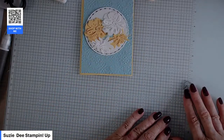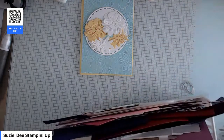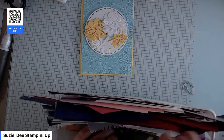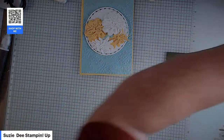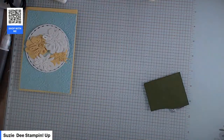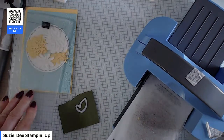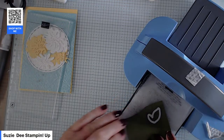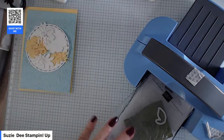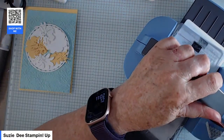So I want some green. Have I got any here in my bit box? I've got a box full of little bits. I only want a bit. There we go. Look at that. These are all the strips that you cut off. I've stopped collecting them now. It just gets too many. Okay, so we're going to cut a couple of leaves out. I was going to do one of those and fussy cut it, but I don't think we'd need it. So we might do that another day. And I'll do some fussy cutting.